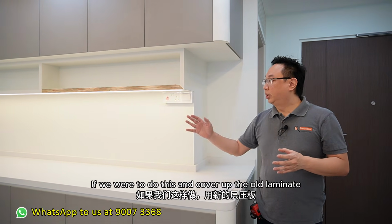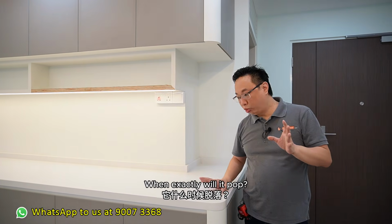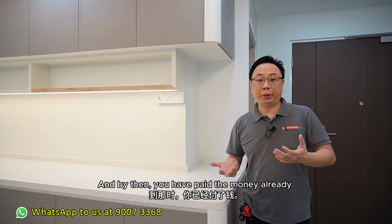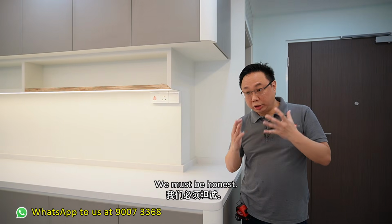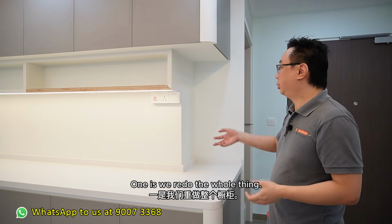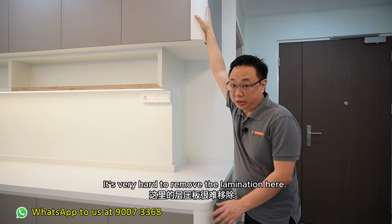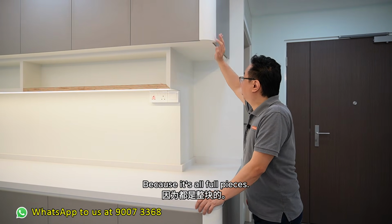If we were to do this and so-called cover up the old laminate with a new laminate, it will pop over time. When exactly it will pop, we don't know. Can be 3 months, 6 months, 1 year. And by then, you've already paid the money, right? None of our business. So we cannot do things like that. We must be honest. We made a mistake. In order to rectify the mistake, we have 2 choices. One is we redo the whole thing. That means tear down, redo, or remove the lamination. It's very, very hard to remove the lamination here, because it's all full pieces.